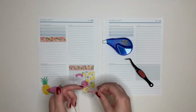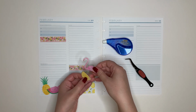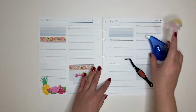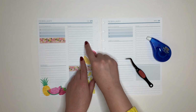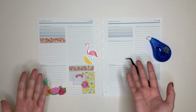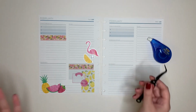I don't know why I had this idea, but I was looking at the stickers on the wax paper and I'm like, I want this flamingo and also this lemon to pair together and to go right here. Sometimes you just have ideas and you don't know what, I don't know, it looks like it's holding a lemon. And I'm okay with that. You know, I kind of like it. So that's going to go there.